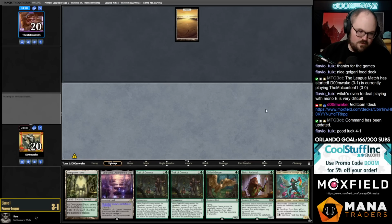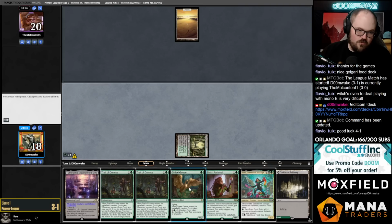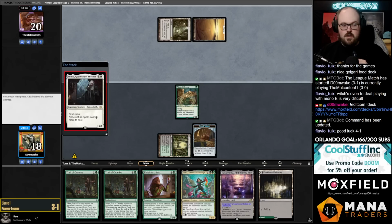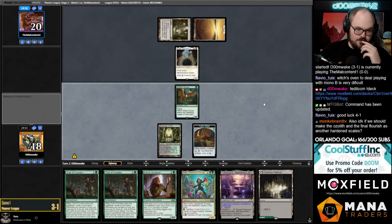Plains. Sure hope this is not blue-white Lotus Fields, because we are definitely not beating that deck. Okay, not blue-white Lotus Fields. Thalia is somewhat annoying.